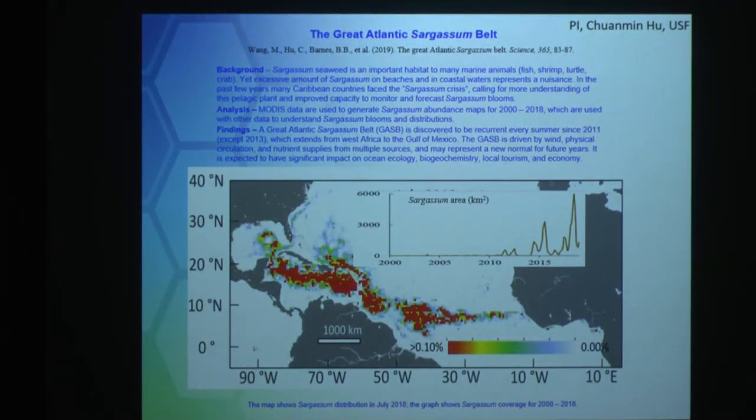Our own in the back here, Showman, is doing some great work. Recently had a top 50, I think, science publication, if I've got that right. And is doing work expanding the sargassum forecast system, from this Caribbean area all the way over to Western Africa, and is migrating from MODIS to VIIRS.